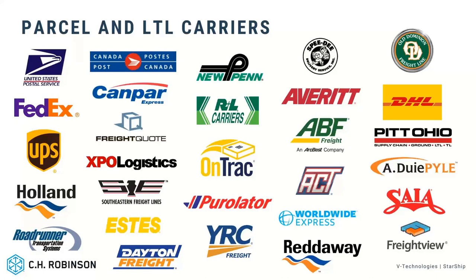This is available through the parent company, C.H. Robinson, and that can be used to set up a whole host of other regional carriers and other 3PLs that you don't see here on this slide. So we have that option available to expand our list. All the options that you see here on the screen are available as modules through StarShip. We've also expanded into Canada, so we now have hooked into carriers like Purolator, Canpar, and Canada Post.